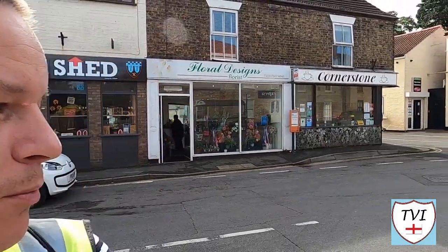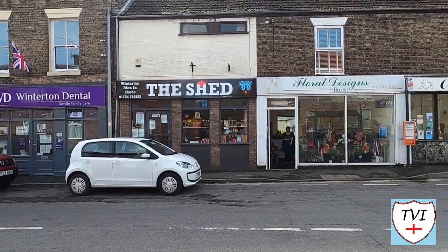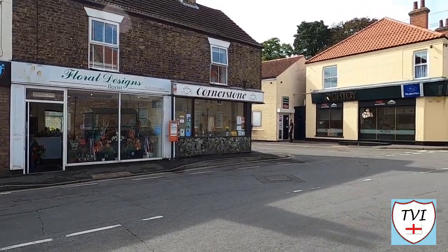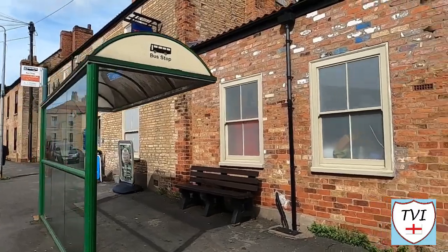So this brings us back into the town centre from the other direction. There's a few more shops here. We've got Winterton Dental there, a shop called The Shed. We've got Floral Designs Florist and Cornerstone, which looks like a cafe. It's closed today though. We've also got a rather large Tesco Express. It's going to get across the road.